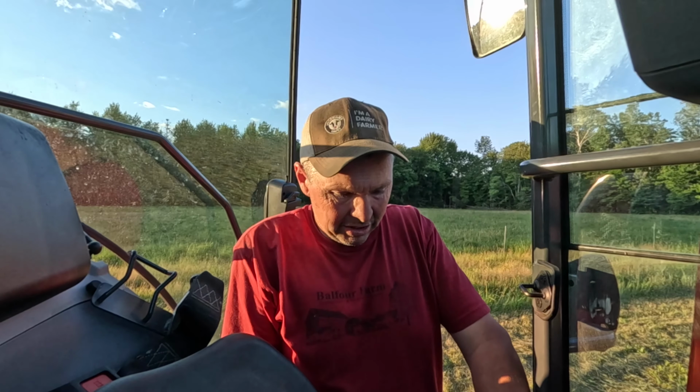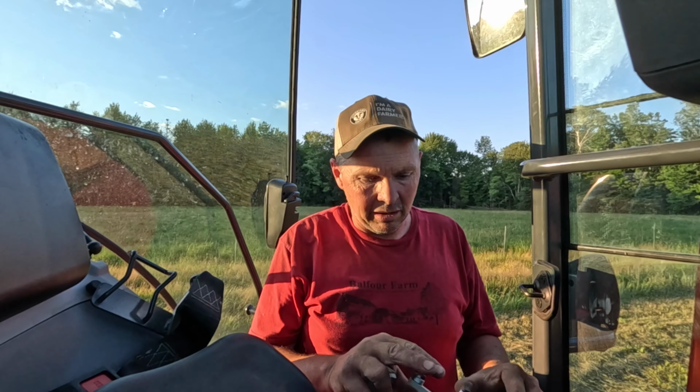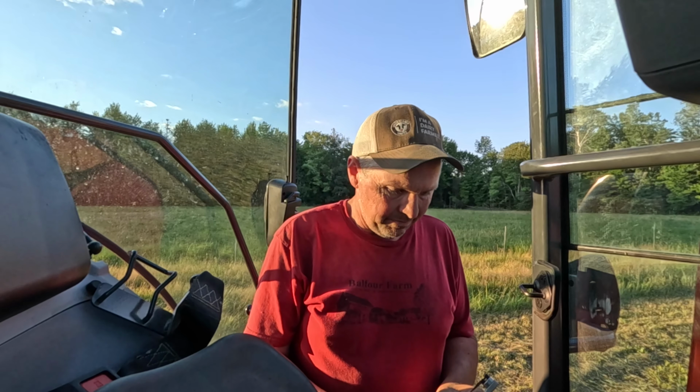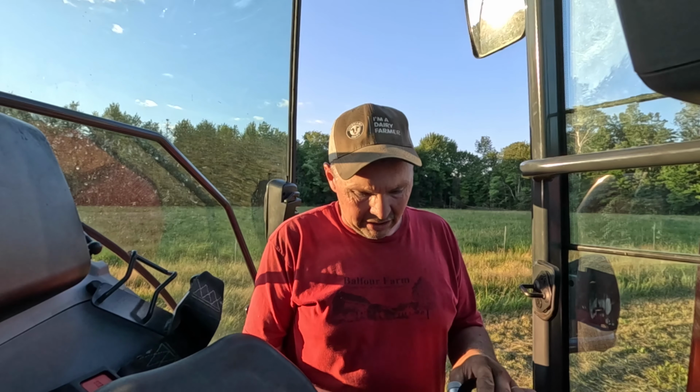It raked up nice, but this tractor does not like big windrows. So what I needed to do was I left the windrows kind of small, second cut, which is not a good combination. So small windrows, thinner hay, or you know, finer hay, and yeah, really wasn't good. So this tractor really doesn't like, it had all it could do with these little tiny windrows running this baler.